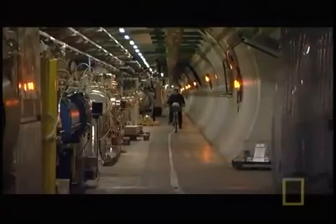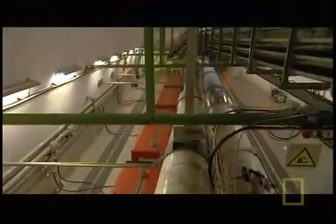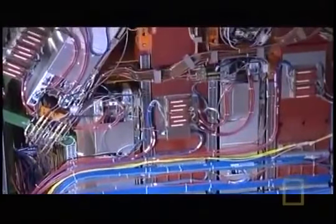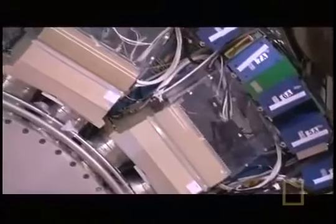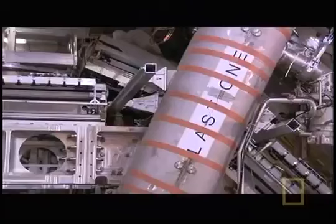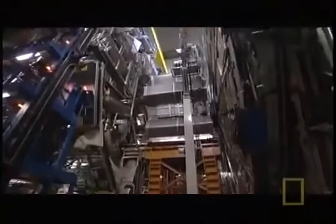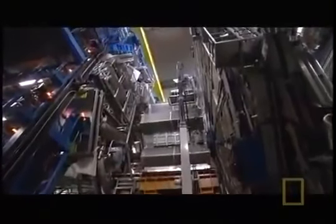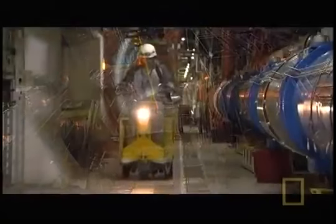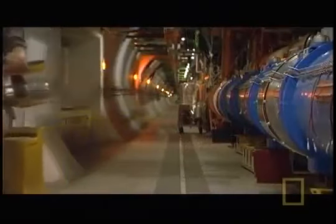Having taken a decade and a half to build, at a cost of over €3 billion, the Large Hadron Collider and its giant detectors will only have around 10 years to find the answers to life, the universe, and everything. After this, the world's biggest atom smasher will reach the end of its useful life, and a new collider will take over.